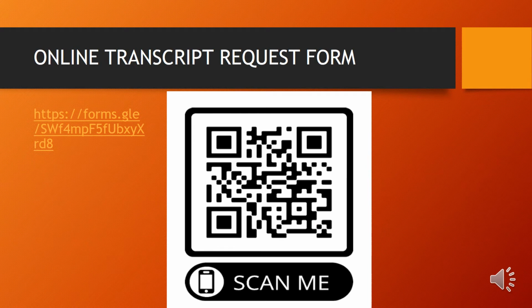If you need to request a transcript, either for yourself or to be sent to a scholarship or school, then you will need to do the online transcript request form. The QR code is a link directly to the form, and the website posted right here is another link to the form. This is also posted on the guidance website and around campus.